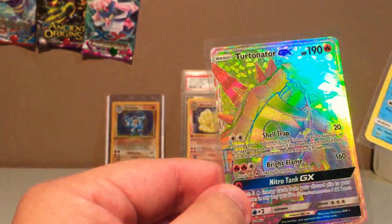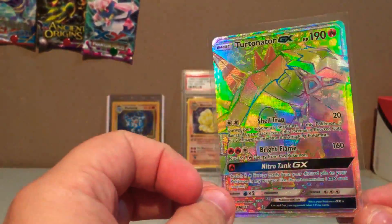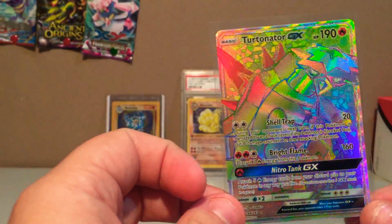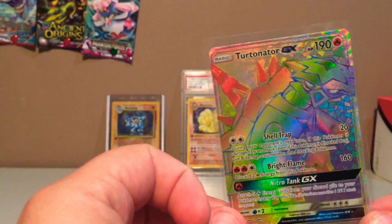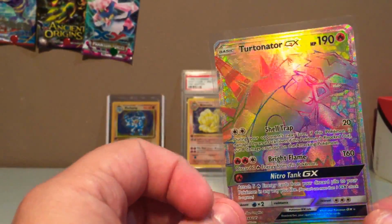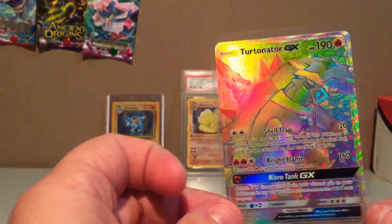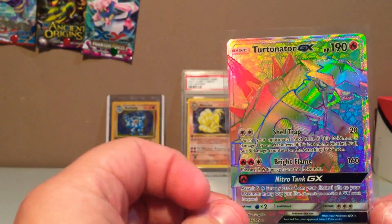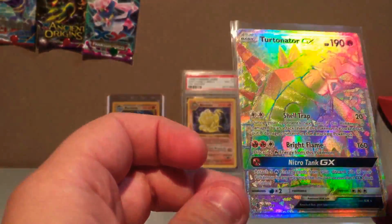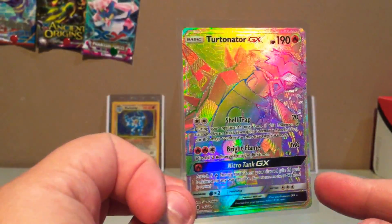And then we also got this Turtonator Rainbow. Personally, I'm not a big fan of the regular GX or the full art, but the rainbow is pretty darn gorgeous, to say the least. So I'm more than glad to add this one to my collection. No idea what set it's from, so again, if someone can let me know, just say the word.